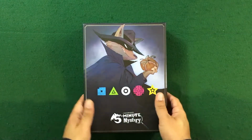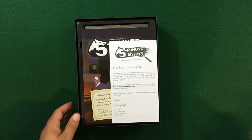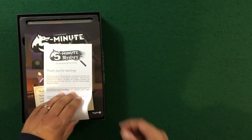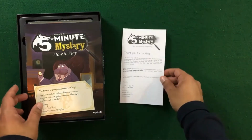Let's take a look at what's in the box for 5-Minute Mystery. Now, this is the Kickstarter edition of the game. Not too sure how it's going to differentiate itself from the retail version, but we got some nice stuff. We get a thank you for backing, very cool, and instructions on how to find the timer.